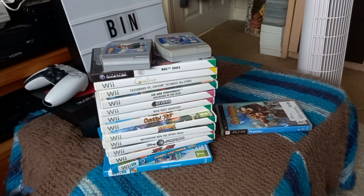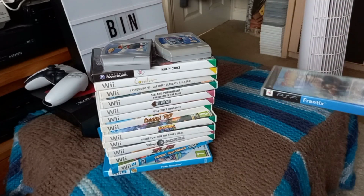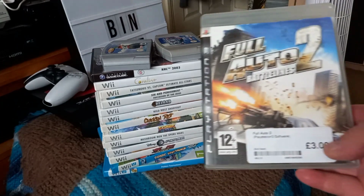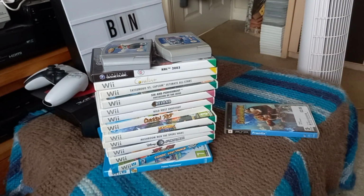Yeah, I'm always going into my local CeX, and it's just the same PSP games over and over again every time I go in, and I don't seem to get many new games in for the PSP. So when I come across one that I haven't got in the collection, I'll pick it up. I think I picked this up not that long ago on the 360, but I'd rather have it on the PS3, and it is Full Auto 2. Actually, I'm not sure if it might have been the first one that I picked up. But yeah, £3. Yeah, happy to get that for the PS3.